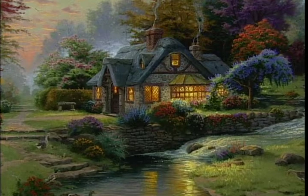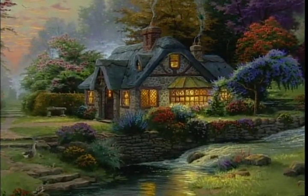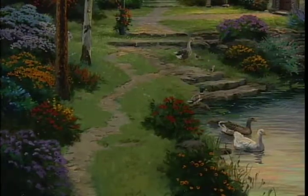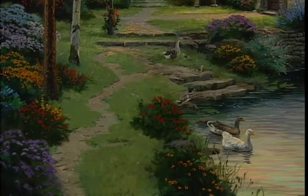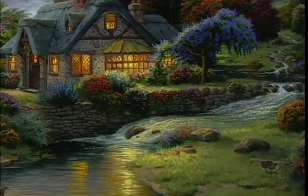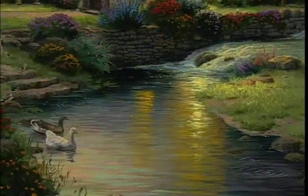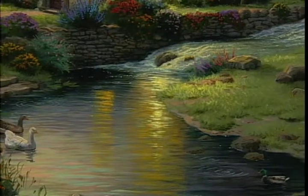People often say they feel like they can walk into my paintings, and I think Stillwater Cottage is one that will really draw people in because there is something so wonderful about a pathway and the idea of exploring along a stream. I love the sense of a brook and a running stream and the sense of a small waterfall. Nothing could be more tranquil than to sit beside a stream and hear that water running by as it goes over the rocks.